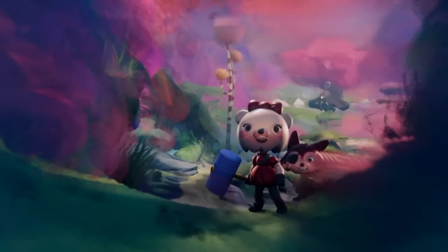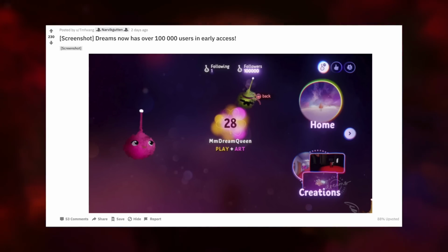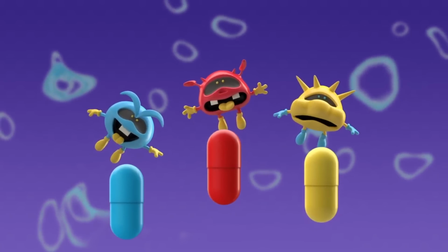The next big game on the calendar for Sony is Dreams by Media Molecule. The game is currently in early access and has just hit over 100,000 users. This was figured out by Reddit user TMF Wang, who realized that one of Media Molecule's official in-game accounts has reached 100,000 followers.